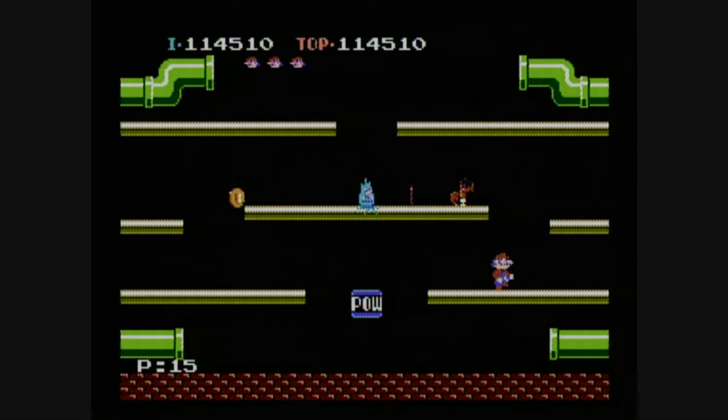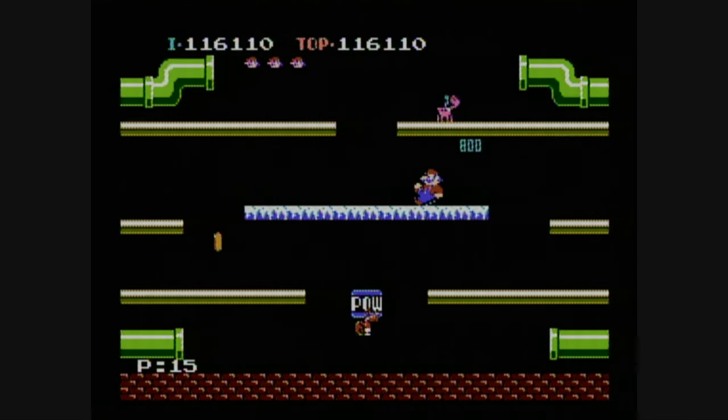Even though I don't have much footage of it here, one of the real joys when playing Mario Brothers is playing with a friend. Give Luigi some screen time. Two-player simultaneous arcade gameplay. It's great.